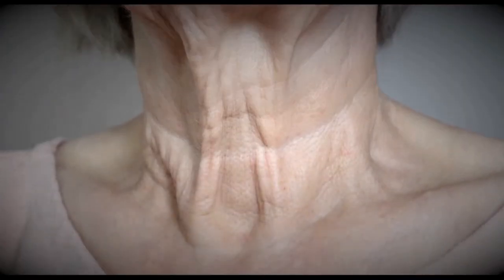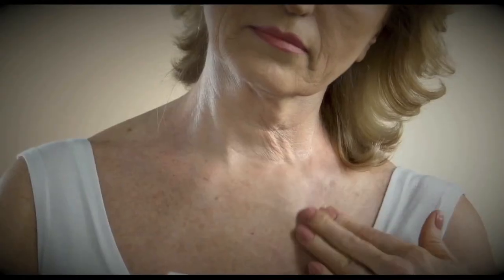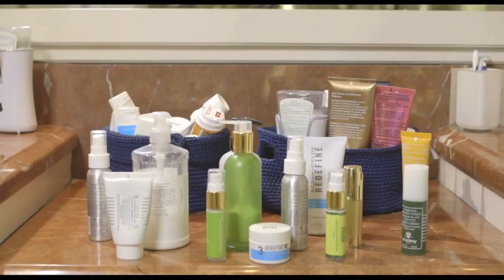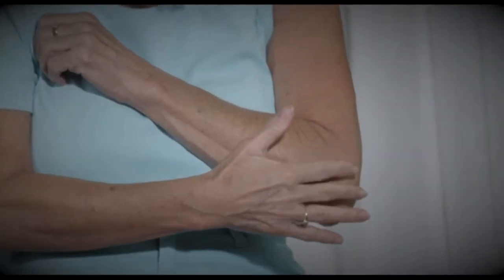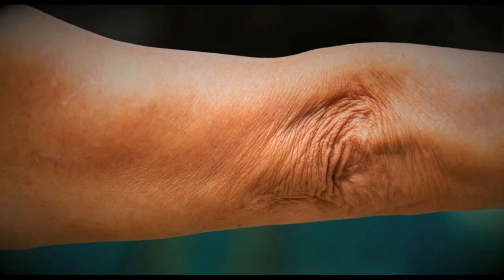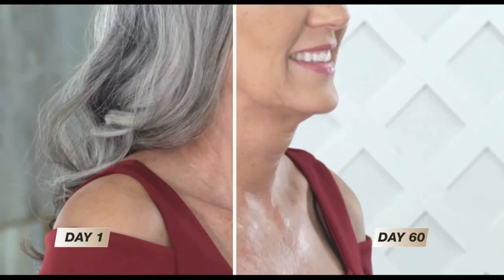Have wrinkly, dry, and crepey skin that looks like it could use a lift? Has your skin in your neck, chest, arms, legs, or hands completely lost texture and firmness? Are you tired of never-ending anti-aging products that help your face but not your body? Do you constantly have to hide wrinkles and saggy skin that make your body look older than your face? How would you like to have this amazing transformation in just weeks?